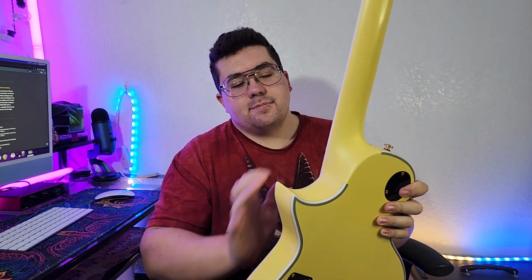And then last but not least, one of my absolute favorite things about these LTD single cuts is the carved out neck heel joint that makes upper fret access so much better and so much easier. It's still a set neck, but they were like, hey, it's kind of inconvenient to have a 3 feet thick block of wood right here hindering your ability to get to these upper frets. Why don't we smooth that out and carve that out a little bit so you can nuzzle your little hand up in there nice and easy.